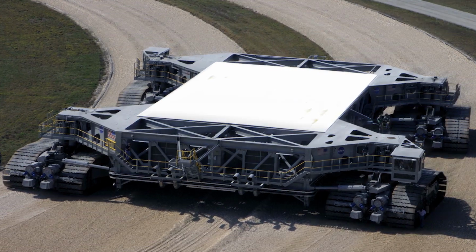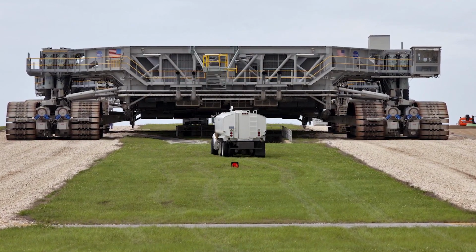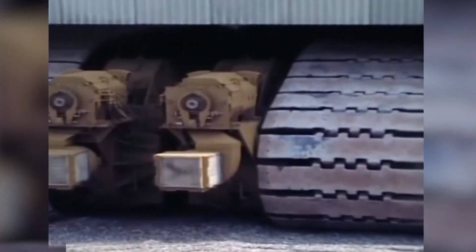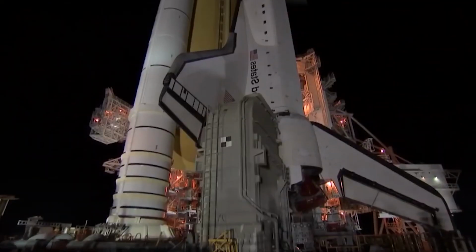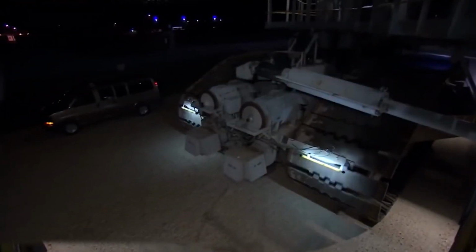Number 7. Crawler transporter. Every time a rocket or shuttle launches from one of the launch pads in Florida's John F. Kennedy Space Center, people from around the world came to see the spectacular event. The massive vehicles required an incredible force to lift them out of Earth's atmosphere. But how do you safely transport something that weighs several 100 tons?